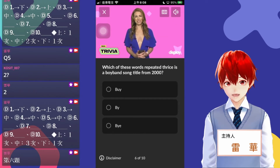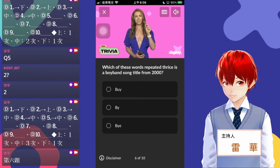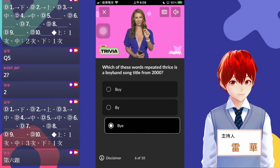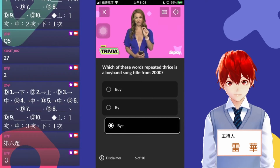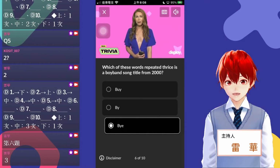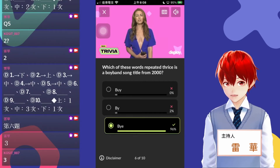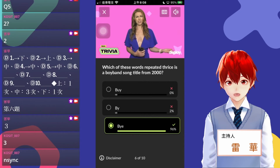Which of these words repeated thrice is a boy band song title from 2000? Pick the correct version of the word bye. Which one? Baby, bye. But more importantly, if you don't know this, boy, bye. Quit playing games with my heart already. And yes, that is a reference to another boy band of the same era, but you get the idea.